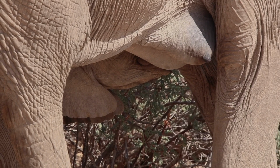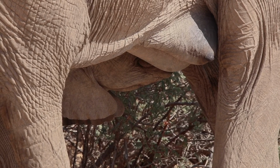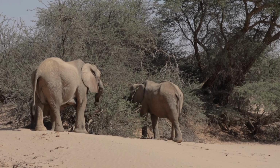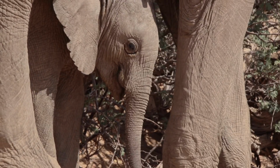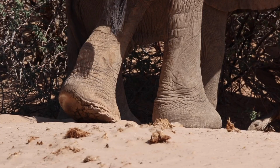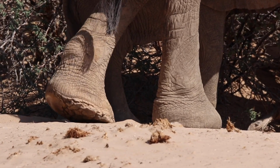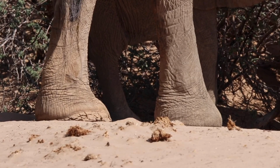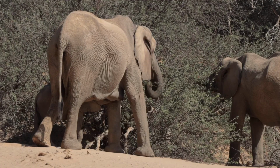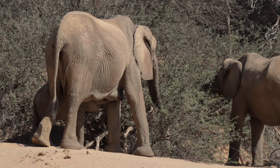It's clear that the calf must have been a little fatigued, and he's busy suckling on the cow. They can still comfortably walk through or underneath the cow, and it's a clear indication that they are below 12 months in terms of age. But this one, I reckon, is somewhere around 13, 14 months.